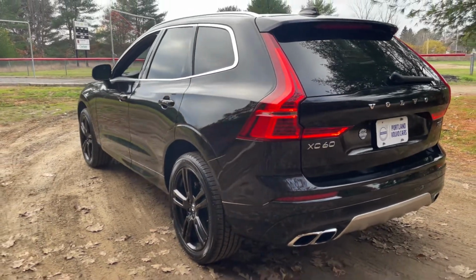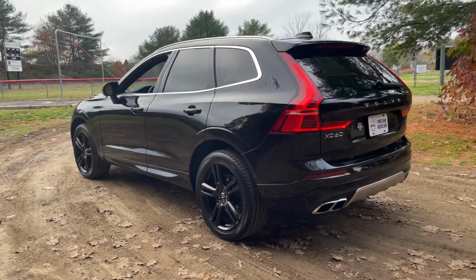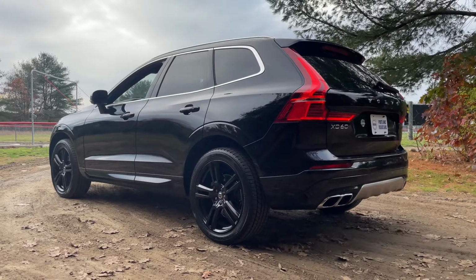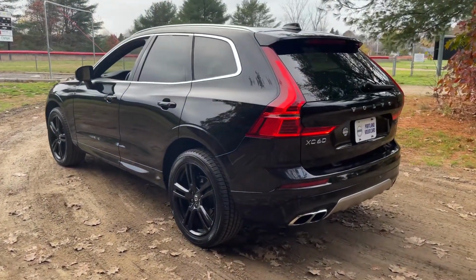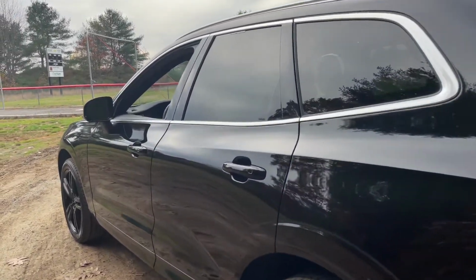This has cross traffic alert with auto braking, so the car will actually brake for you if you're pulling out of a tricky driveway or a busy parking lot. If you're backing out and you don't see something coming, the car will apply the brakes for you.